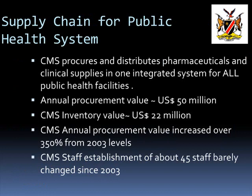So the supply chain for the public health system, the Central Medical Stores, CMS, procures and distributes pharmaceuticals and clinical supplies in one integrated system for all public health facilities. The annual procurement value is about $50 million, I think a bit above that by now actually. And the Central Medical Stores inventory value at any one time is approximately $22 million.